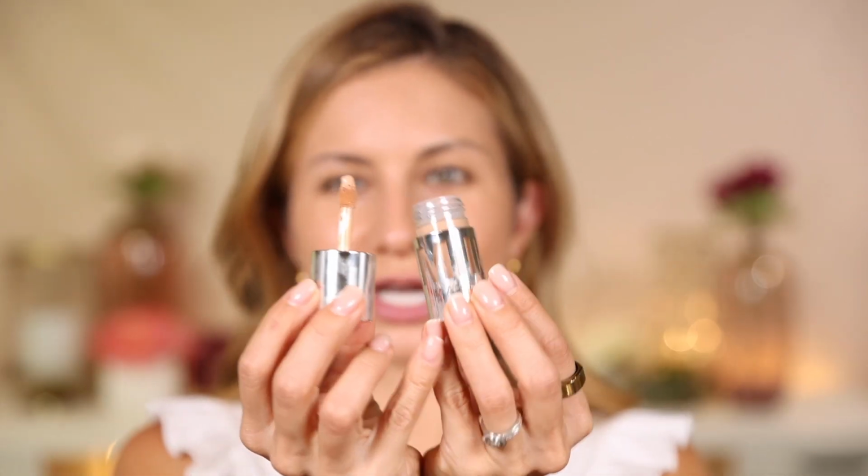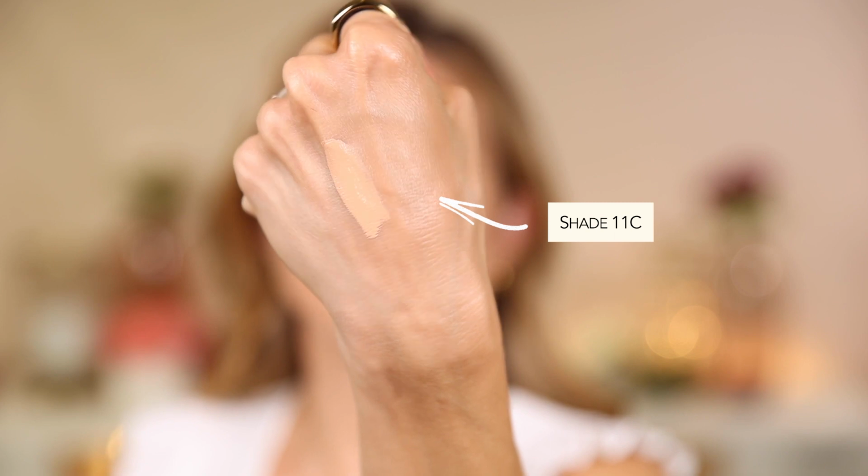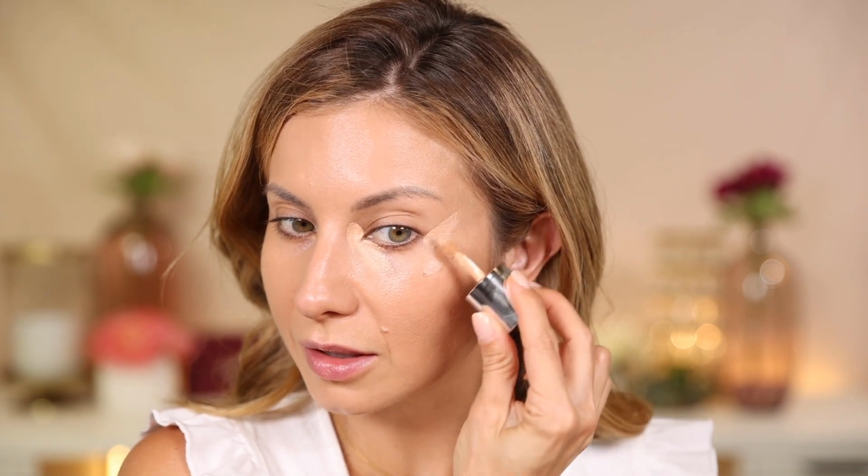I love the component of it. It's nice, short, and chubby. So this is the shade 11C, and I do think this is gonna be the perfect shade for me. This is gonna also add some brightness compared to the foundation. So I'm just gonna apply it right in the inner corner, and then I'm gonna pull it up here to give a little bit of lift. Okay, the texture feels very creamy and hydrating. Let's see how this blends out.